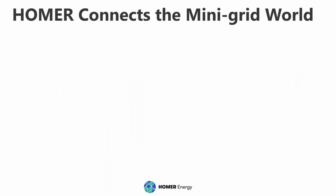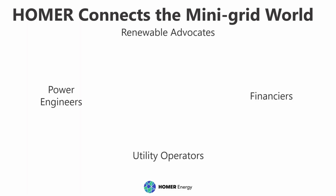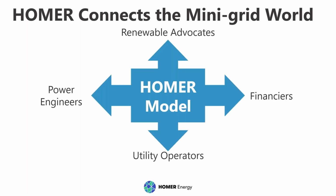So we talk to renewable advocates around the world. We talk to utility operators. These folks are like night and day, or Mars and Venus. We talk to power engineers who have very sophisticated engineering models that don't consider economics. We talk to the finance community that have sophisticated spreadsheets that don't consider any of the technical issues. And we sit in the middle.